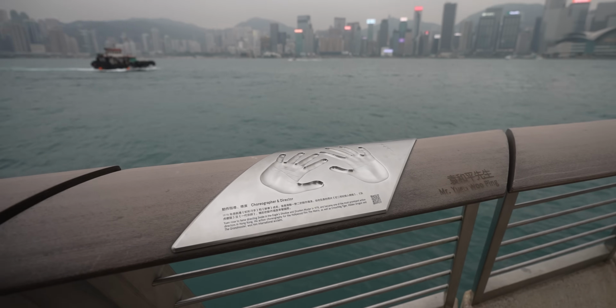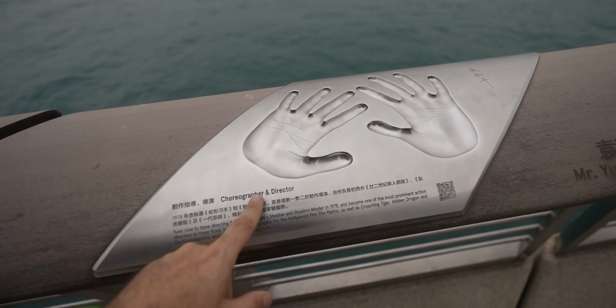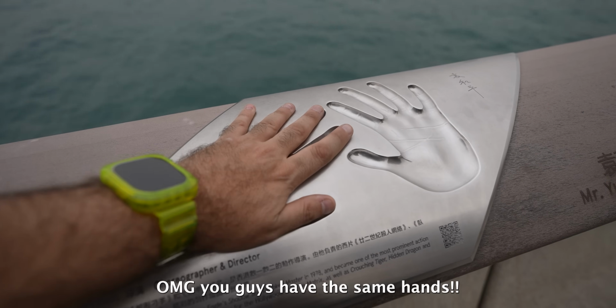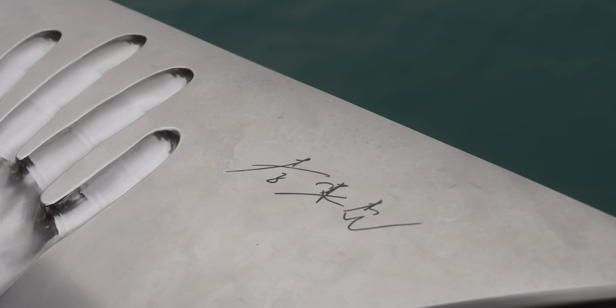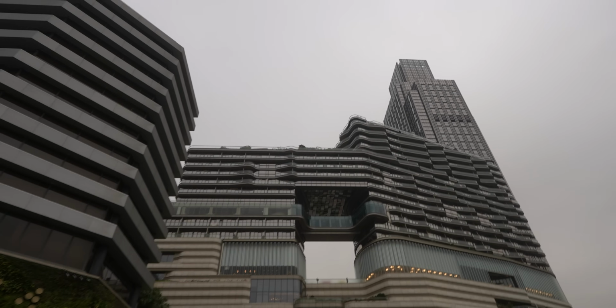And I like that it's not just actors. They also have directors, choreographers. This guy changed action choreography in Hollywood forever. Oh my God, and you guys have the same hands. Is this your secret identity and you're trying to tell me? I like that they also have autographs too. This is awesome. I'm so happy we came over here.